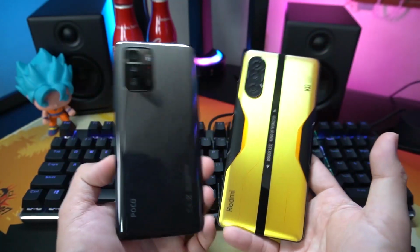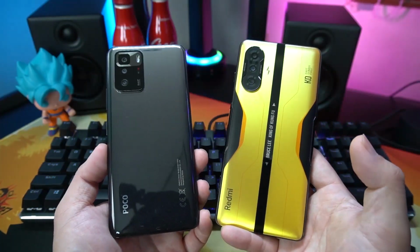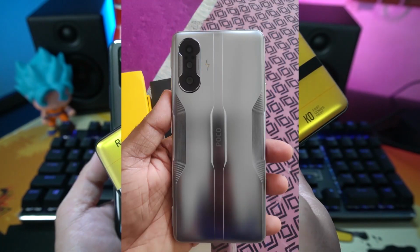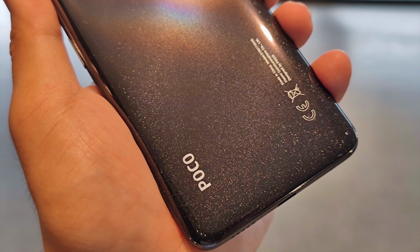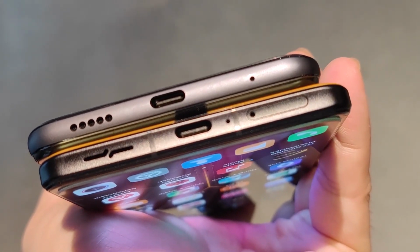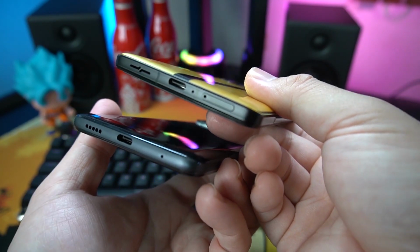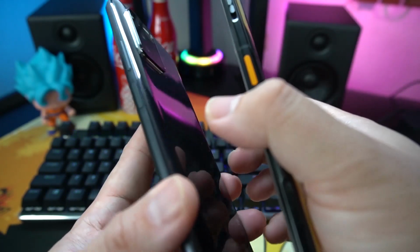Now, taking a quick look at their physical appearance, you can see that the camera placement is not the same, and the camera design is definitely unique of its own. On the Poco F3 GT, the word Poco is written at the middle, while on the Poco X3 GT, you have the Poco logo at the bottom left. Taking a quick look underneath, you can see the USB Type-C, the loudspeaker is the same, and of course your microphone is still there. On the F3 GT, the SIM tray is down there. It only hosts two nano SIMs, which are 5G capable, as well as on the X3 GT, also 5G capable.